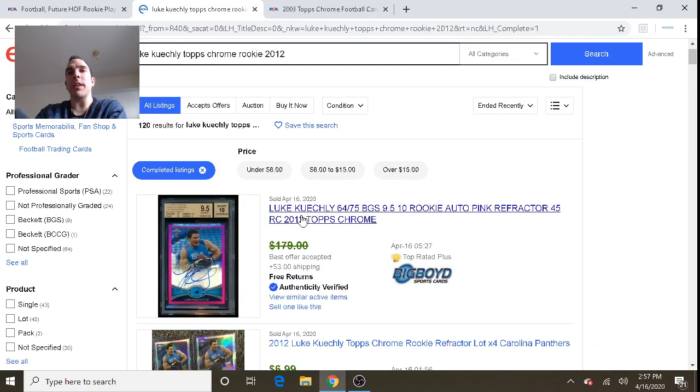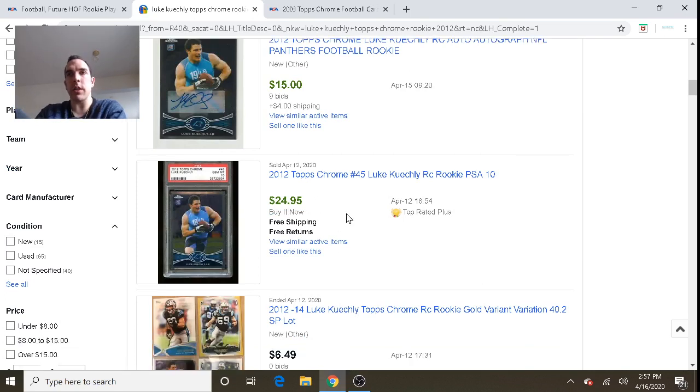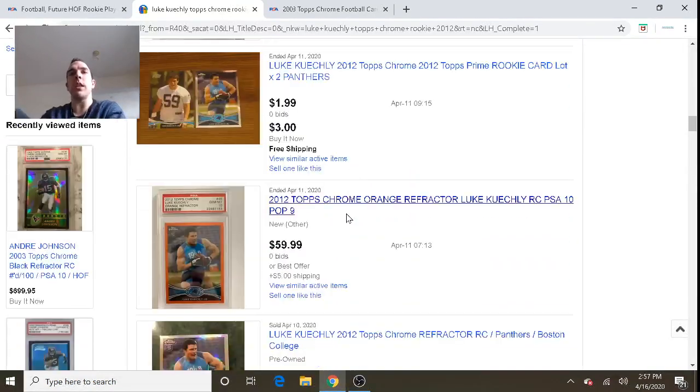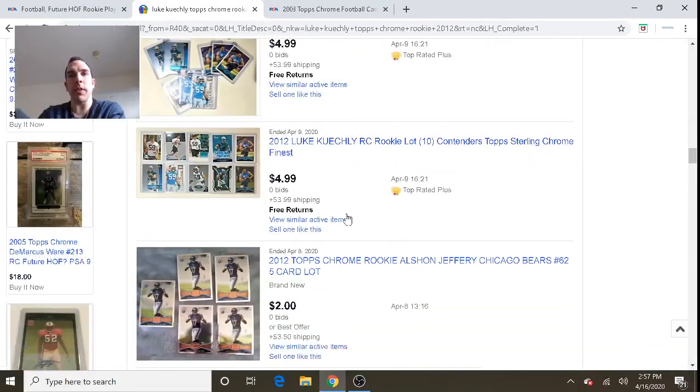Good long term investment. Where is it? There you go, right here. One sold for $25 recently. So if another one sold for that, it means that one's easily going to sell also. But that's a good long term investment.